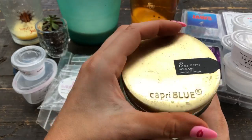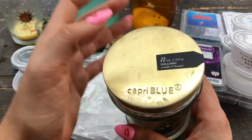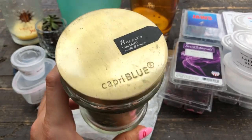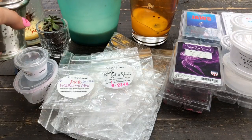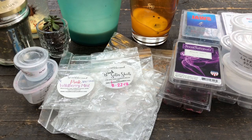But for this tiny little candle, this was a great thrower. I had this going either in my living room with the other larger Capri Blue Volcano that I have, but also in my master bathroom when I was getting ready. And I love this scent so much. I never get tired of it. I love Volcano. Like I said, would repurchase it. Nice throw on it. Just a great, great little candle.